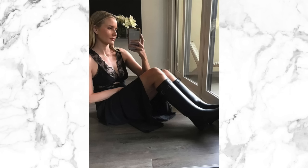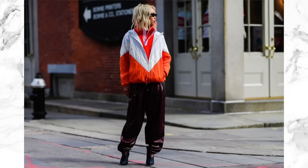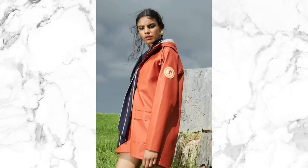The first trend that I am really here for is fashion forward adventure wear, and I'm here for it because it's practical. It means that we can have adventures and wear clothes that still give us a little bit of a nod to fashion. So these pieces include things like gumboots, bucket hats, spray vests, raincoats, but they're all a little bit fashion forward, which is super cool.